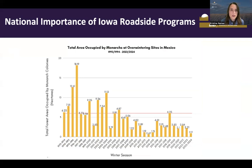And as some of you may know, monarch populations continue to not do so well. This shows the total area occupied by monarchs at overwintering sites in Mexico. The second lowest level ever recorded was last winter. So like a lot of insects, populations fluctuate a lot year to year, but it has been showing a downward trend the last several years. And sometime by December, the Fish and Wildlife Service will be deciding if the monarch will be listed as endangered.